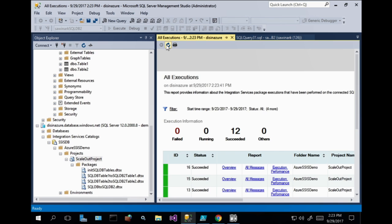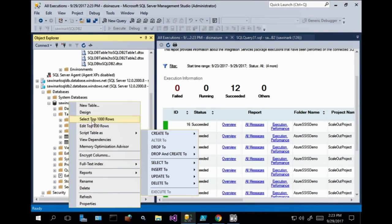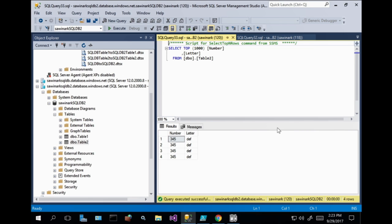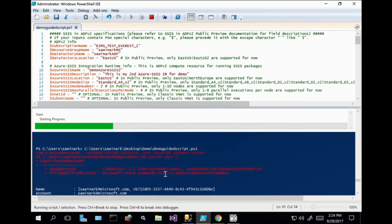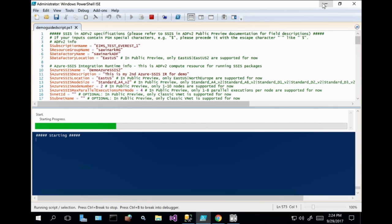Refresh. Yes, both packages have executed, and we can see the result. There you go. So exact same package. Now it's running on the integration runtime, and it does the same thing. That's it. Let's see. It's still starting. And I'll show you the monitoring to see how many IRs are actually being provisioned right now. Oh, let me show you in a different part.